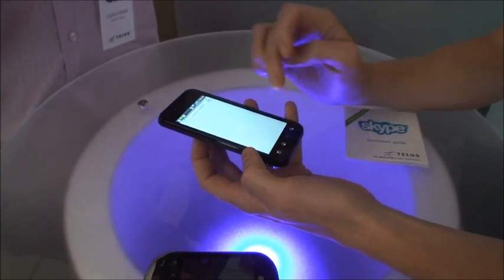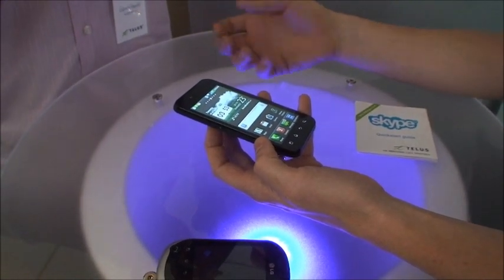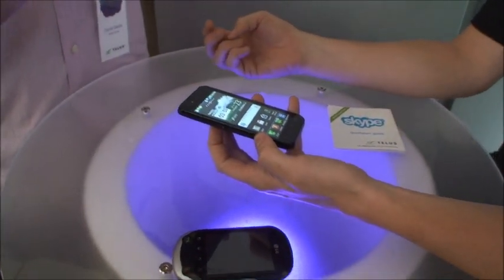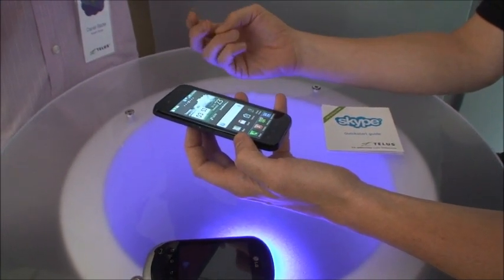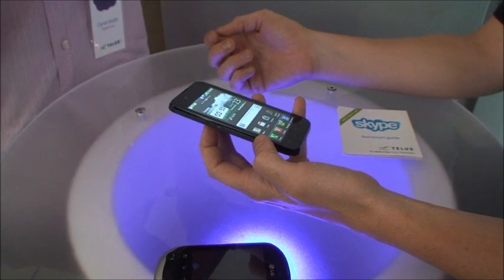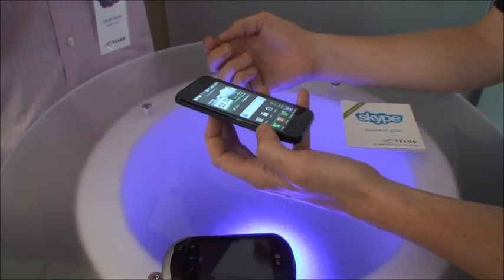How's the battery life? The battery life is actually surprisingly good. Obviously, the more you do with it, the more it's going to drain. When you add an Exchange account, as with all Android devices, you're going to see a little bit faster battery drain. But for the average user who's not using Exchange, I think you're going to find the battery life is quite reasonable.